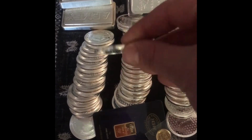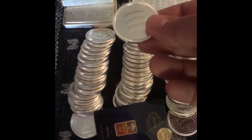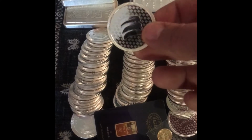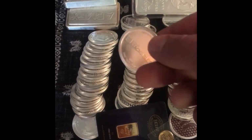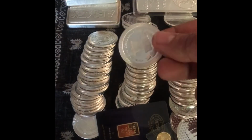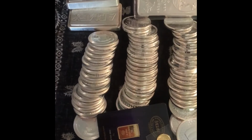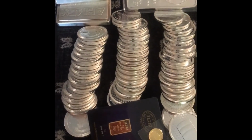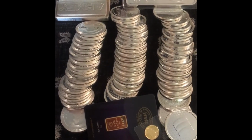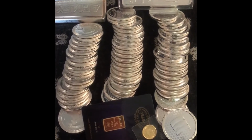There's no value in a round outside of the weight of the metal. It is not backed by the government or anything like that. It is just a convenient way to carry a piece of bullion. You'll see different rounds with different designs, obviously, and some cooler designs cost more money. But that is what a round is. I primarily collect rounds. I don't have very many coins. I'm not really interested in that. I'm much more interested in just generic bullion. I just want the cheapest way possible.